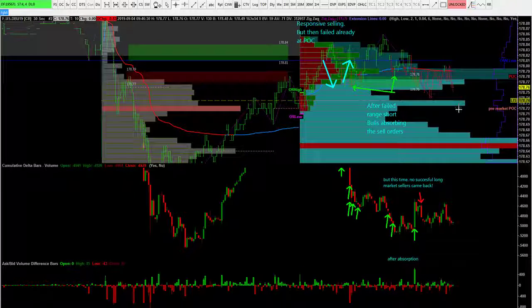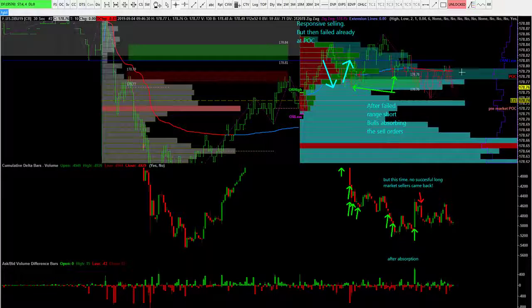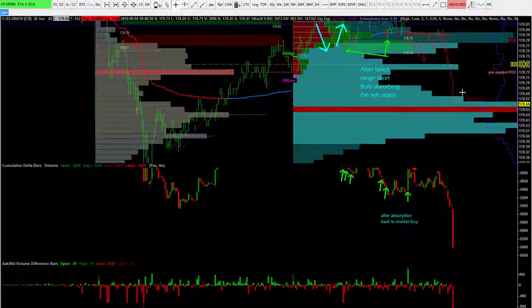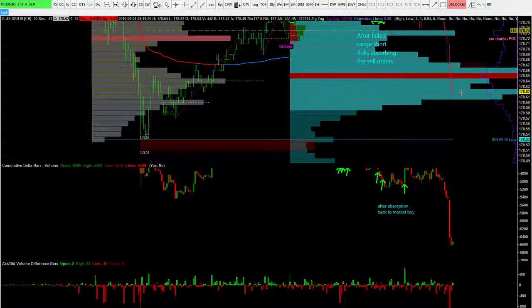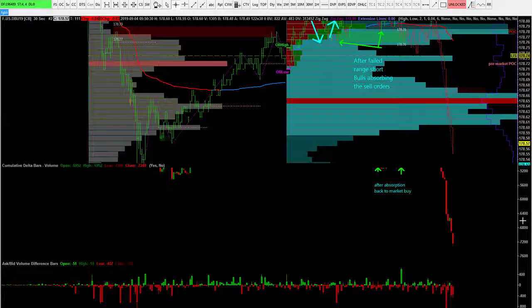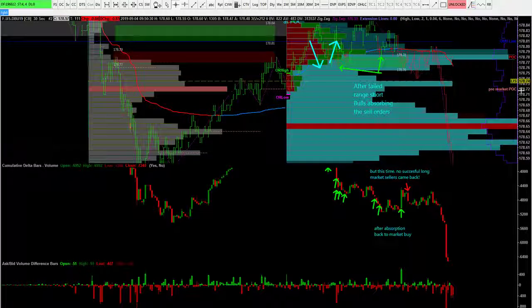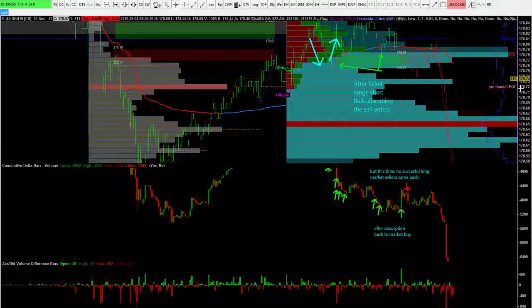Pulling back to the POC, collecting, absorbing now the longs to get into the shorts, already preparing the shorts. So boom, boom, boom, playing the whole range to the bottom of the pre-market. And so that didn't work out, and no more trade prepared from my big preparation today.